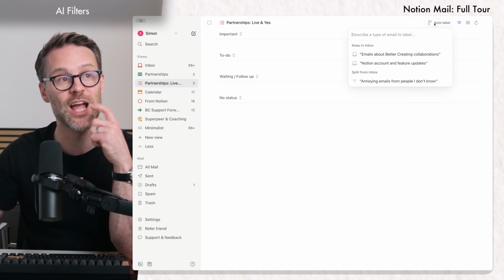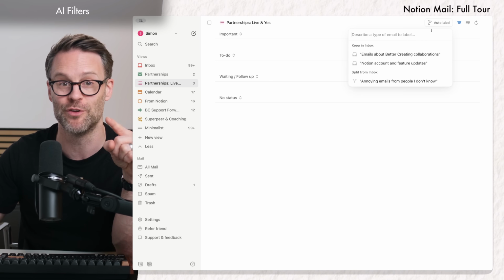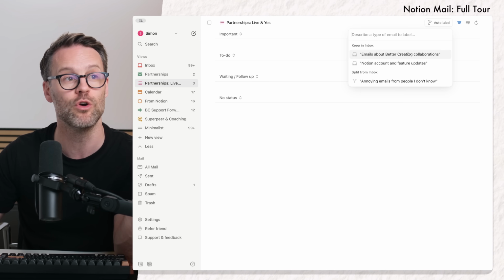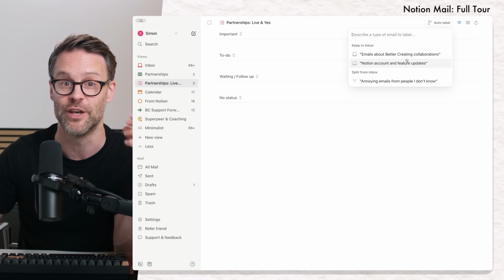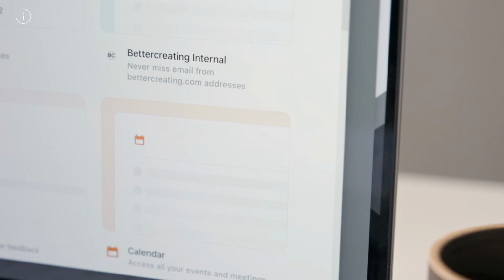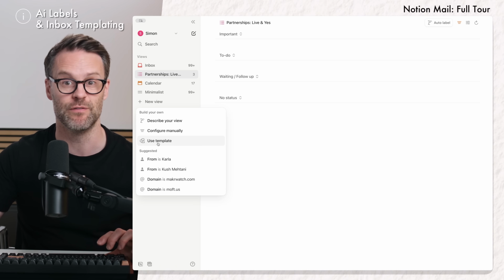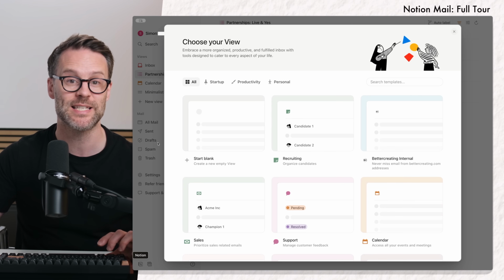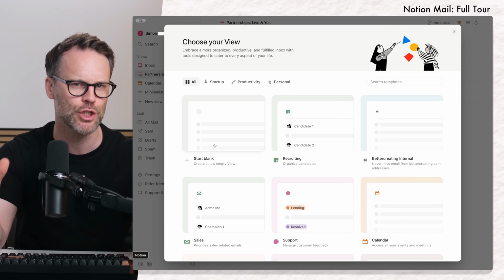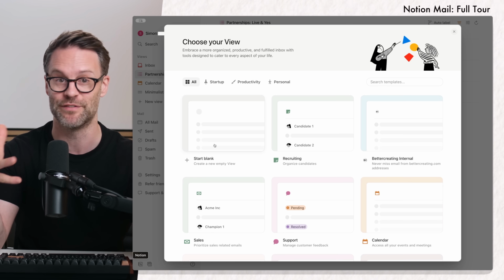Now, the AI autopilot feature is accessible from the top right of your inbox up here, and you can either set up your own custom labels or use the suggested ones that it offers based on your inbox patterns. Let me show you another example of this. Now, what I love about creating different views is it allows you to create separate inboxes for different workflows and needs. It's quite similar to Superhuman's split inbox feature, but with Notion's signature flexibility.